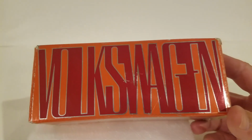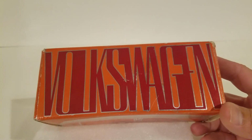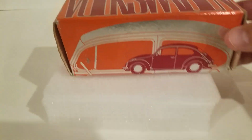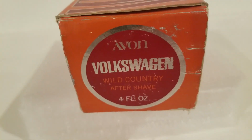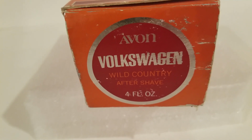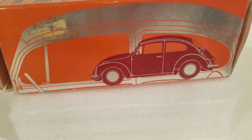There was a clue. Look at that lettering, Volkswagen. I love it. 1970s, some sort of super disco font. Great graphics, foil printing, 3-color box. Well, 2-color plus foil. Expensive. Printed by Avon. Volkswagen Wild Country Aftershave. Check that out.